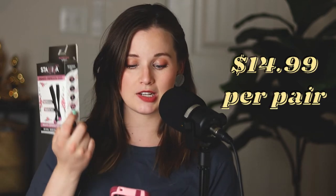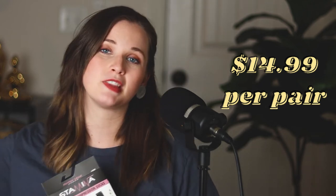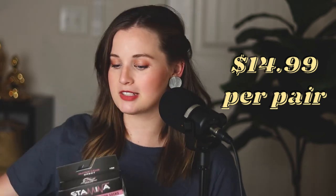Okay, so our next most expensive socks are these. Stamina, I believe, is the brand. No, this says different. Physics Gear Sport is these ones. They're 20 to 30 mmHg as well, and these are $14.99 a pair. So quite a bit more expensive than these $4 ones.